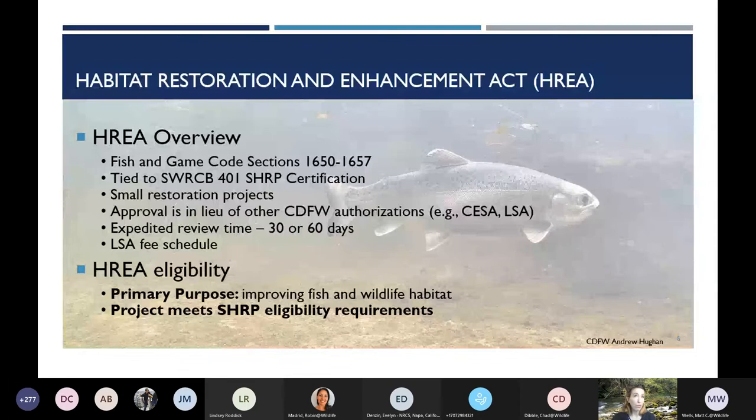Let's start with the boring part real quick and get it out of the way. HREA is found in California Fish and Game Code sections 1650 through 1657, and the act is tied to the State Water Resources Control Board's Order for Clean Water Act section 401 General Water Quality Certification for Small Habitat Restoration Projects. But that is too long, so we just call it SHRP, or SHRP certification.